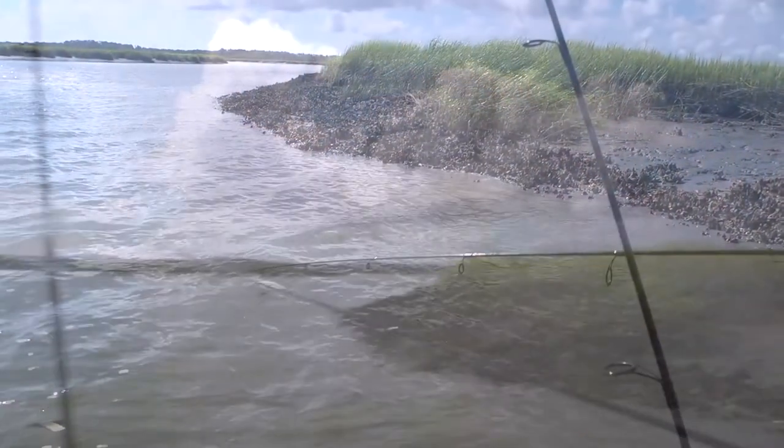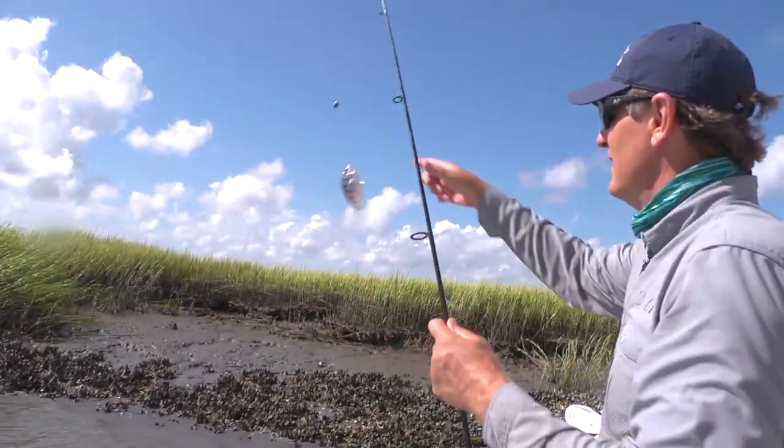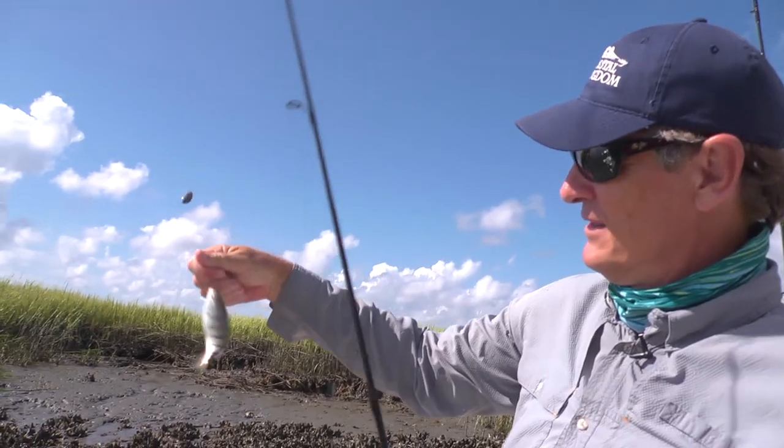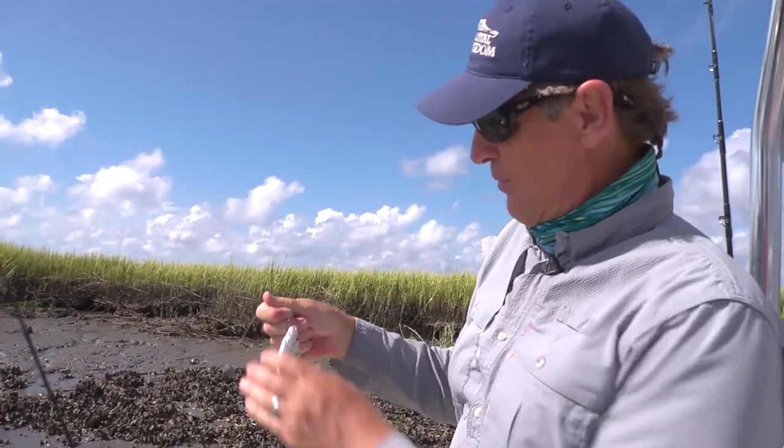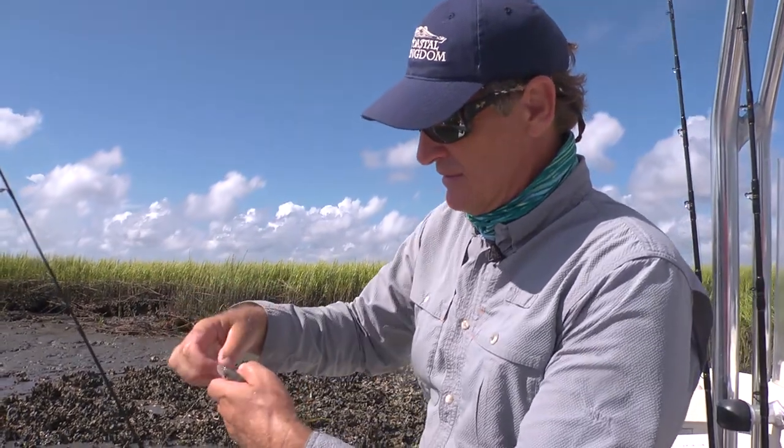I feel something's really tapping on this. I think it's small, but okay, I got something really, really small, and it looks like a little pinfish. So even when you get out in deeper water out here, you still have these pinfish hanging around. Pop him off.